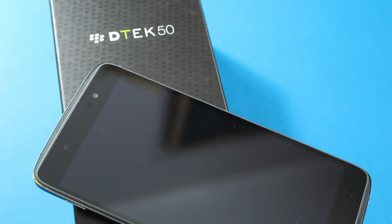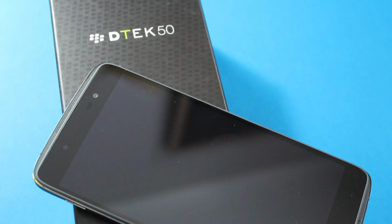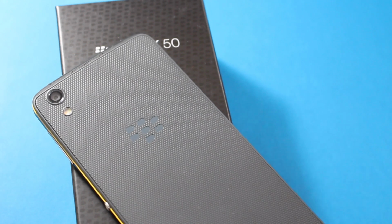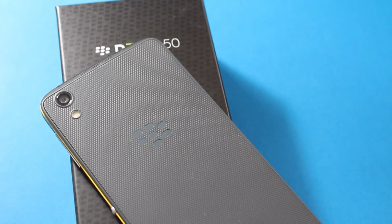Now, I'm not saying this is an iPhone killer. I'm just saying for a budget phone, it takes really good photos, and BlackBerry's finally figured out how to get a camera on their front phone that's over 5 megapixel after 7 years. So I'm really stoked about this. Now, you just heard me rant and rave about how great the front camera is. Now let's talk about the rear-facing camera.